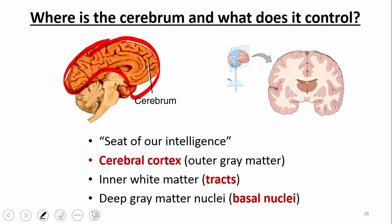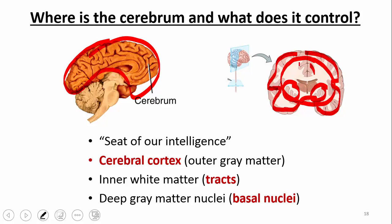Okay, and this is what the brain sort of looks like. So you can see that outer gray matter, right? To see it here on the outside, you could see most of the inside is white matter, but you do have these little tiny gray spots on the inside, right? These basal nuclei that we'll talk about a bit further.